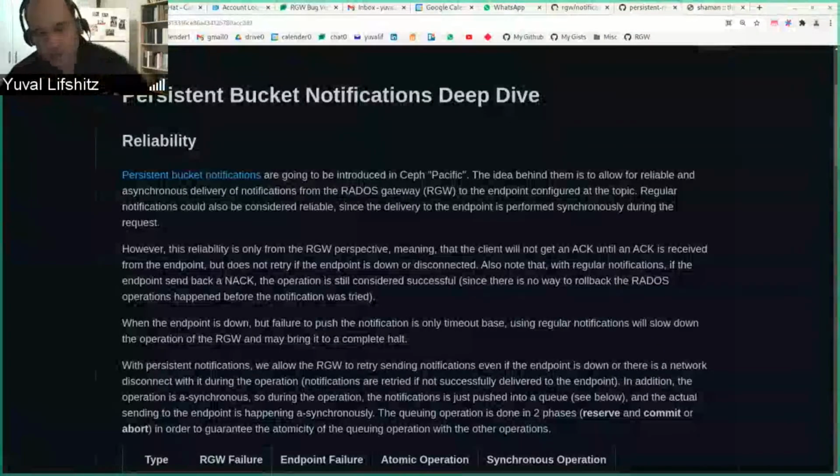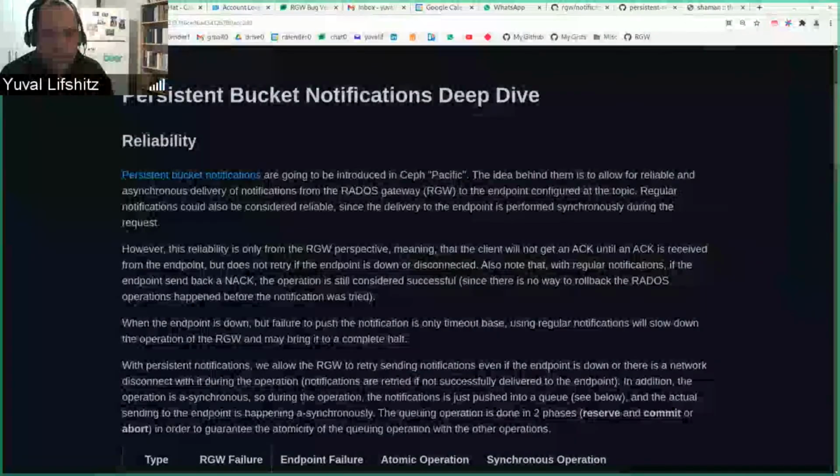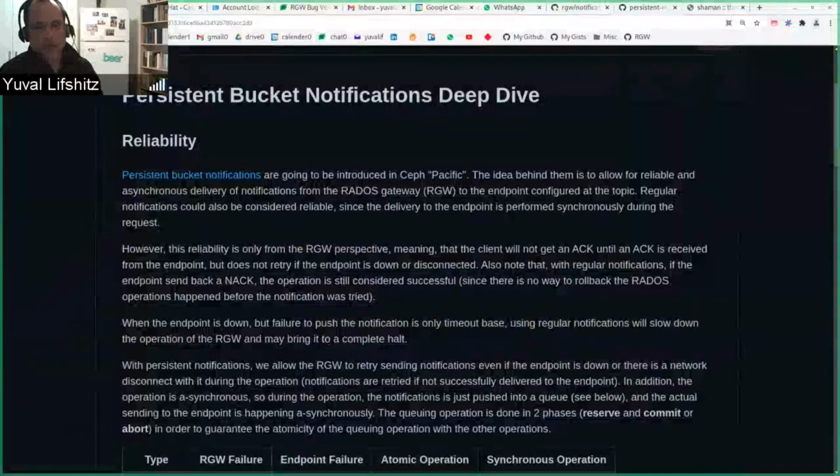Another problem, and this is really something that actually happened in the field and was the trigger for adding the persistent notifications, is what if the endpoint is down or is very slow, but you don't really know about that, and the only way for you to figure out that the endpoint is down is using a timeout mechanism. So if you send something and you immediately get a reply back saying the endpoint is down, the Kafka cluster is down, the RabbitMQ server is down, then everything is pretty much fine. But if you don't get a reply and you're waiting for a certain amount of time until the timeout expires, and only then you're going to know that things didn't go through, then because of this synchronicity of everything with the operation, that's going to really slow down the RGW and actually bring it to a complete halt.